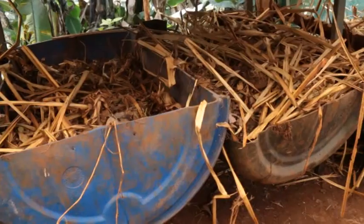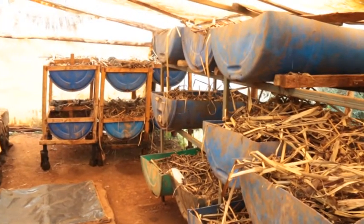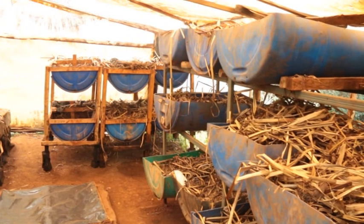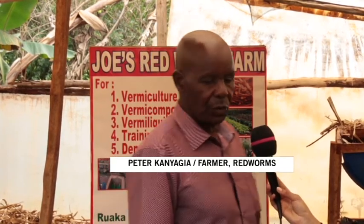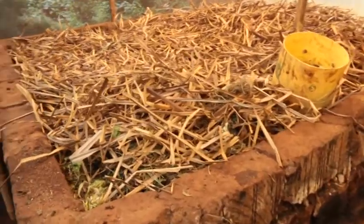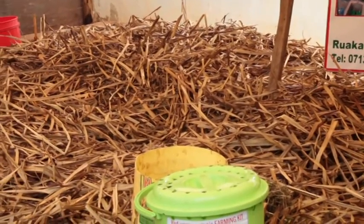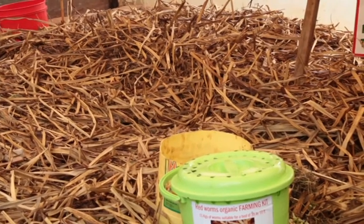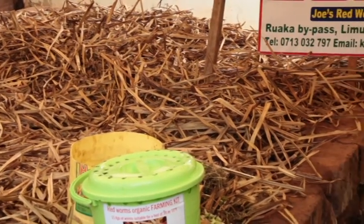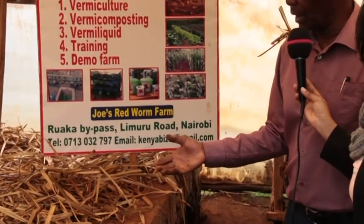And which is the common worm bedding? For whichever purpose you want, we use these blue plastic drums. These are common everywhere because even farmers who are keeping cows have these half plastic drums. If you are a commercial farmer like myself with a lot of worms, you use a concrete bed like these ones. You can see that this concrete bed has a compartment here for collecting the vermi-liquid, because underneath this bed is concrete, so that we can be able to collect the vermi-liquid.